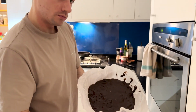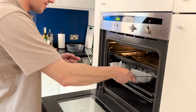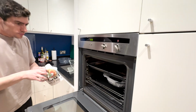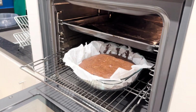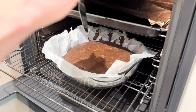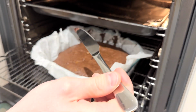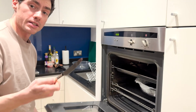Here's the product before. I'm gonna put it in the oven. Let's see how it turns out. We'll leave that for 30 minutes and hopefully we'll have some lovely vegan brownies. Okay guys, I think it might be done. It's smelling nice. Ooh, no, they're not. Not quite yet. A little bit more. Okay, we'll check back in another 10 minutes.